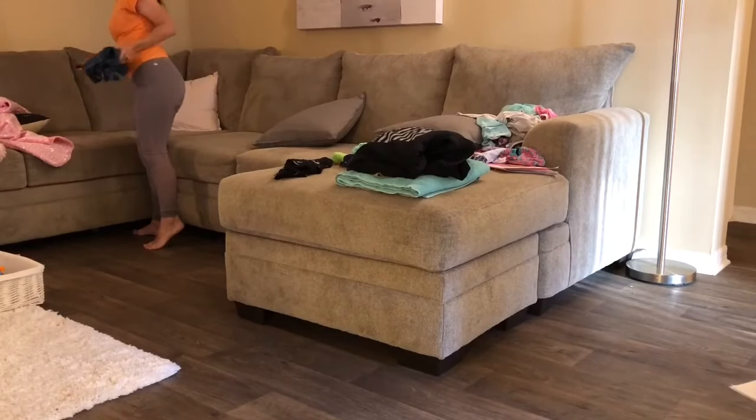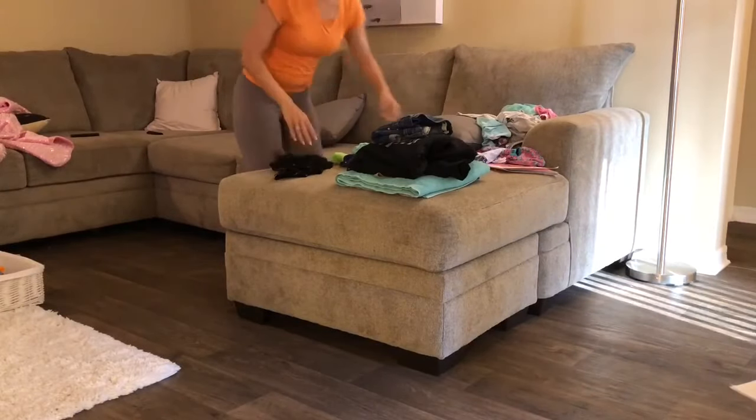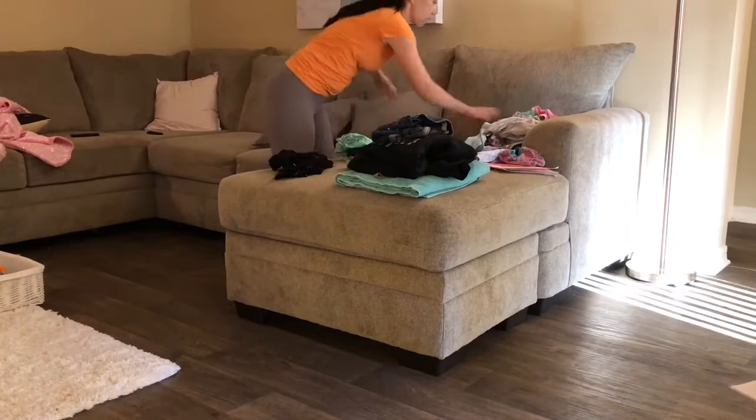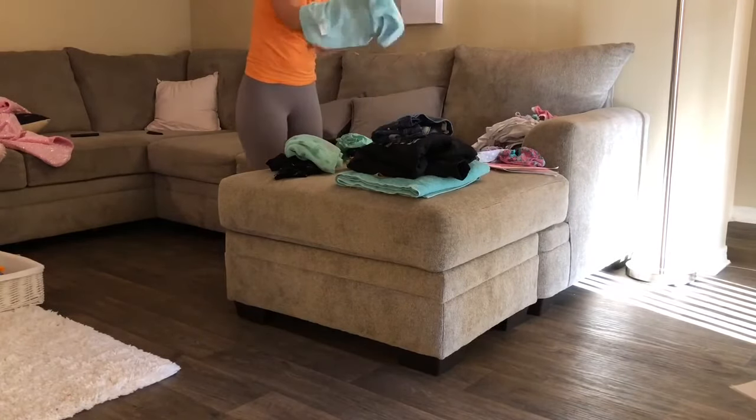But yeah. So anyways, I'm going to go ahead and do laundry, and then I'm just going to go ahead and put everything back where it belongs again. And yeah, so that's basically what I'm doing now, is just folding the laundry and putting it back.